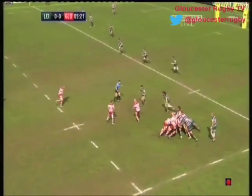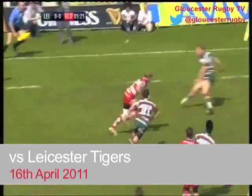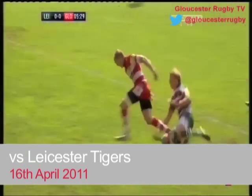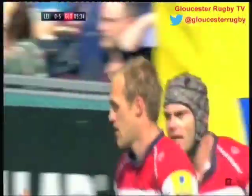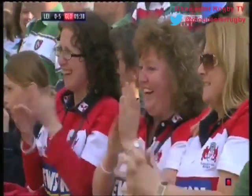Back from his ankle injury, Lawson to Burns eventually, and then Morgan comes in, and Morgan goes through, and Leicester have been sliced right open by Gloucester, and that will give them great encouragement. Brilliant pass from Fuimanu.